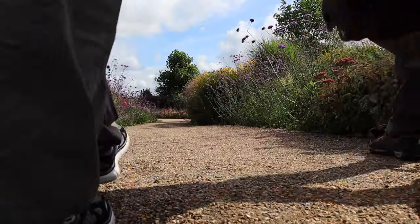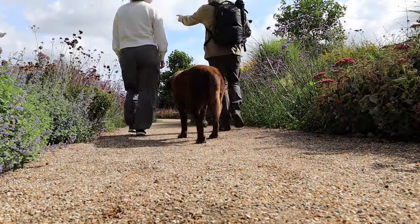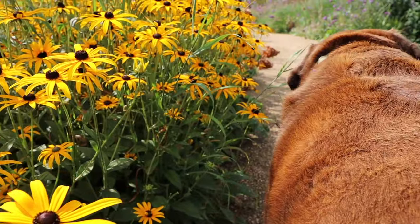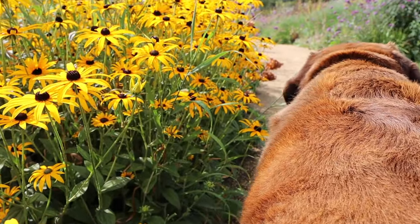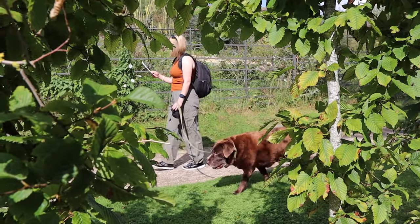The museum gardens are not only just beautiful, they're incredibly dog-friendly. So whether you fancy a leisurely stroll, a picnic together, or relaxing under the shade of the trees, the gardens are the perfect spot to enjoy the wide collection of plants and flowers.